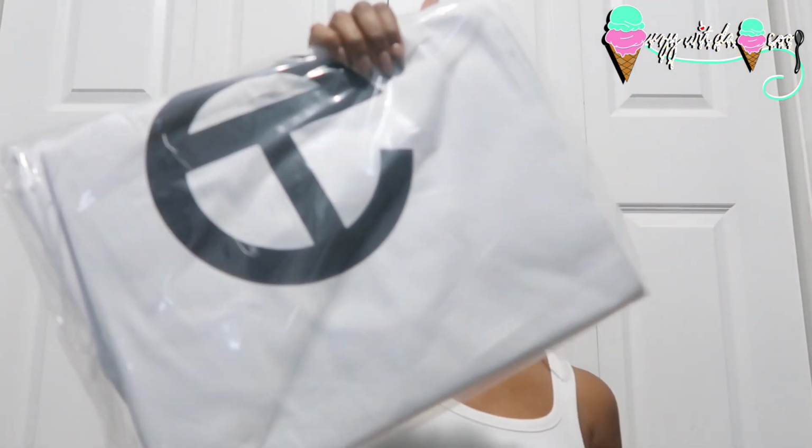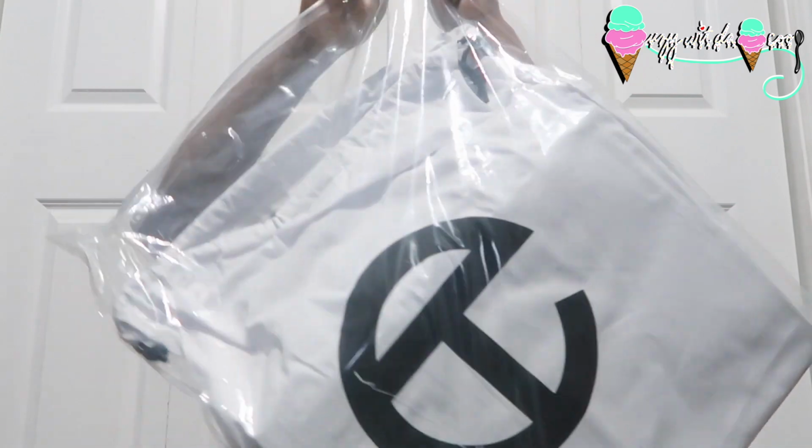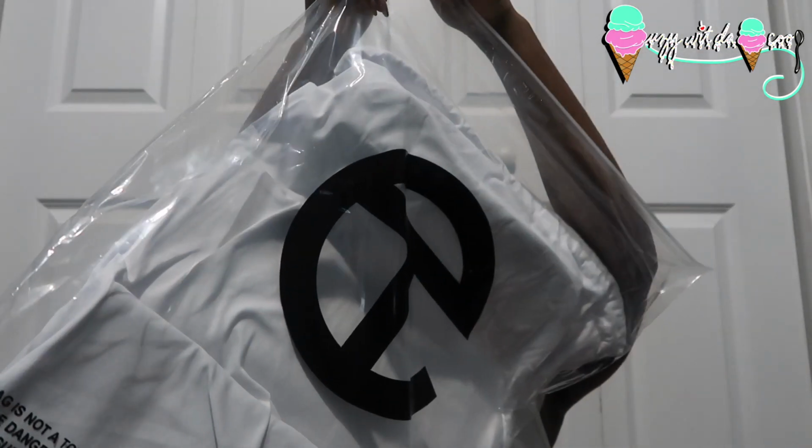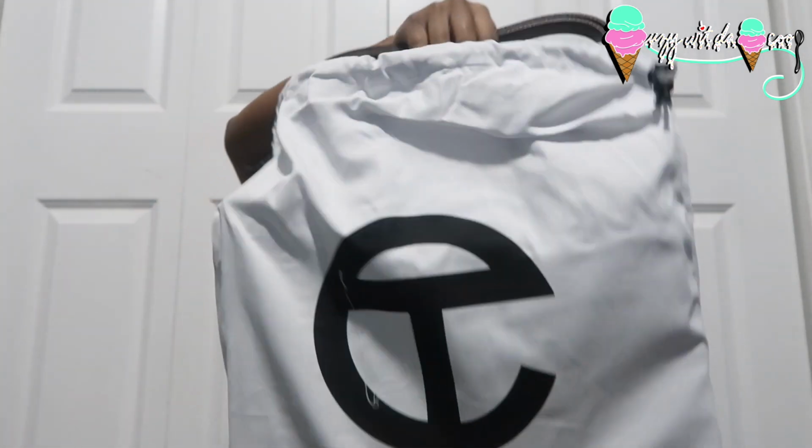So we have, this is just so y'all can actually see, this is how all the bags come. They come in this large plastic bag with the logo on front. You unzip. You have the dust bag also with the logo on front, and then the bag comes down.